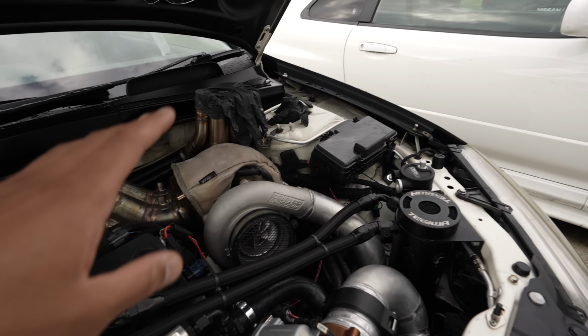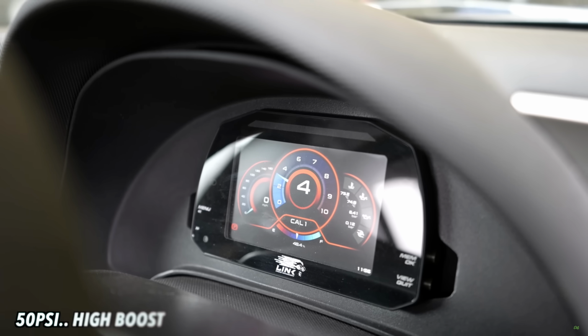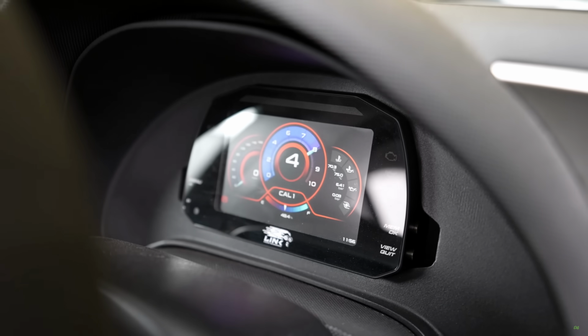So the solution for that is to run less boost, but to make the same power at less boost, generally you go up a turbo size, right? So we're undecided exactly what turbo size we're going to go to next, whether it's 1 step up or 2 steps up. We're not 100% sure, but that might introduce lag. To combat that lag, we've got a couple of ideas, but one that we might actually use this time is NOS, right? Yeah. Or nitrous. Yeah, we might go nitrous.